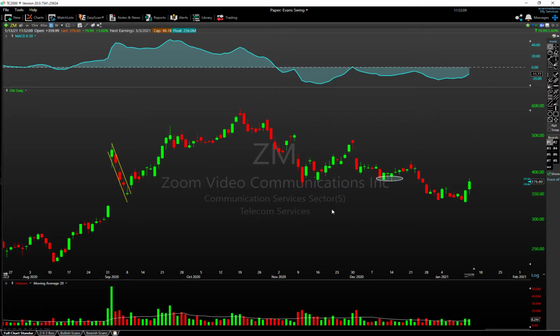So that's it. That is what we got for this week's trade ideas. Handful of different looks there. Again, do your homework on all of these names. They're not blind buys. You should make sure they fit your time frame, risk tolerance, and all that good stuff.